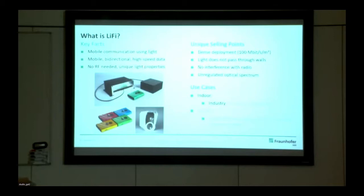Then we can leverage a few other things: it does not go through walls, there's no interference with radio, and the spectrum is unregulated. So we at Fraunhofer have built a number of prototypes, and I think our specialty is that we can tailor those prototypes to different use cases, and we have studied quite a lot: industry, hospitals, residential, also outdoor environments. I'm just talking about the industry use case today.